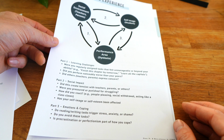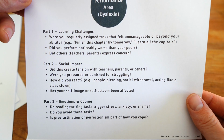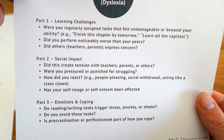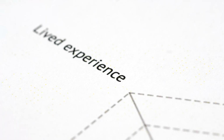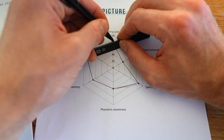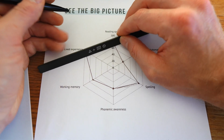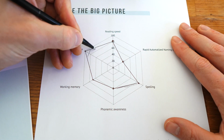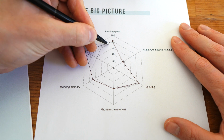Here's an overview of all the questions, and for me as a dyslexic myself, I can say that all of them resonate with me to a certain extent. So I'm giving myself a rating of 100. This doesn't mean that these things are all still happening to me, but I do have to recognize that at one point or another, they were part of my dyslexic experience. If all or many of these elements point to dyslexia, then there's actually a good chance that you are dyslexic.